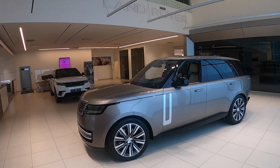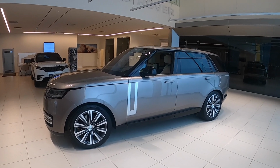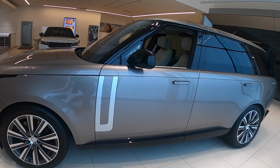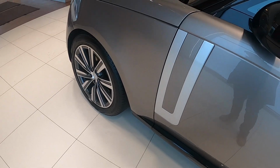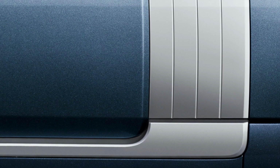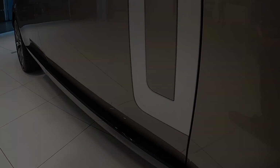Moving on to the side, the general shape and profile has undoubtedly retained the classic, timeless look of a Range Rover. Some styling cues from the previous generation remain, but the approach is different. For example, the so-called gill, which was rather prominent on the last gen, is replaced by this very clean-looking minimalist piece. For minimalism's sake, the lower stripe piece is also gone.